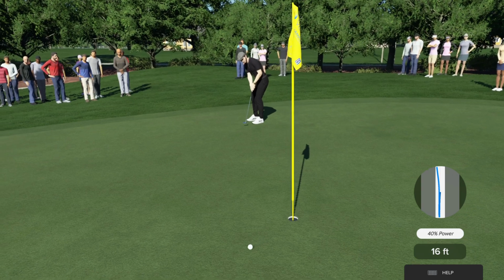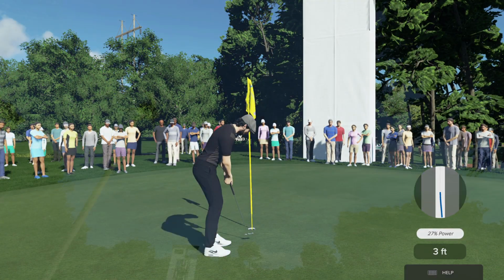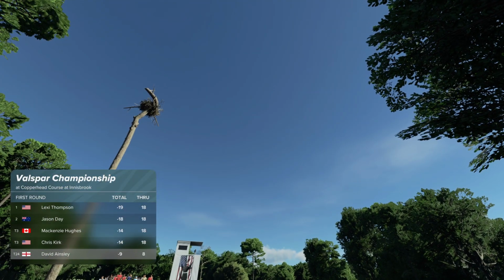Just didn't drop. Pretty good chance here. This one's for par. That's 9 under par for the event.